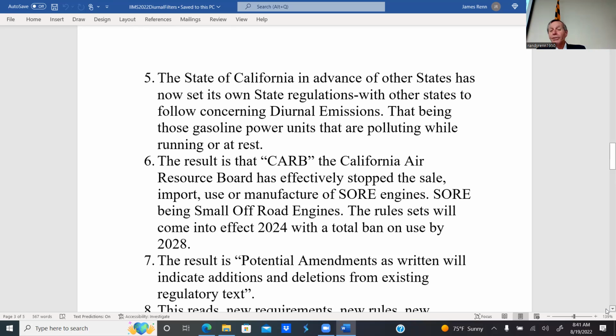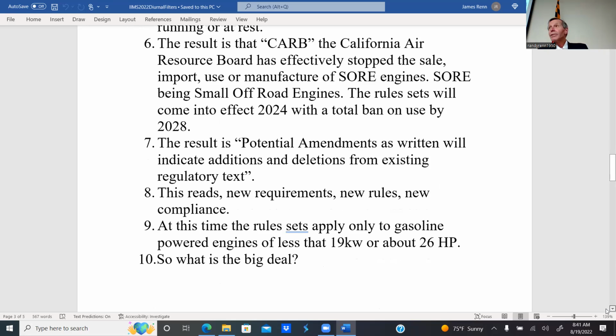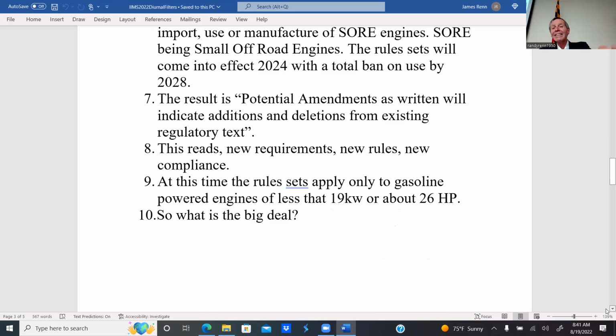The rule set will come into effect 2024 with a total ban of use by 2028. Right? That's what's going to happen. I take that back. That is not what's going to happen. That has occurred. It's what's occurred. With the caveat, potential amendments as written will indicate additions and deletions for existing regulatory text. So the rules can go up. If they decide it needs to be 2026, they can amend that rule. That's a quote from the stipulation clause in the bills. This reads, new requirements, new rules, new compliance.